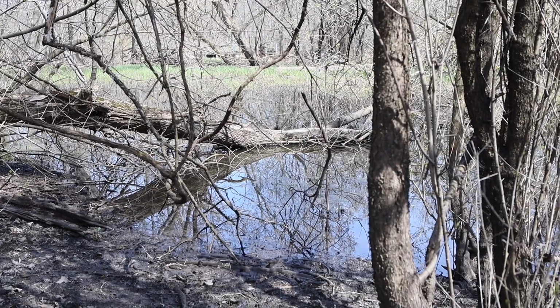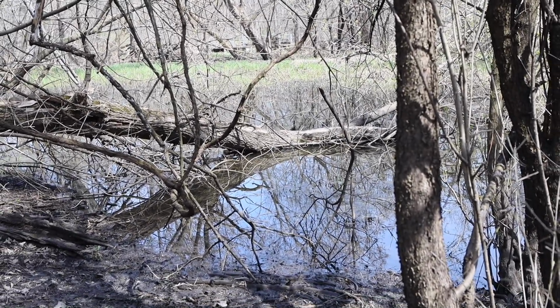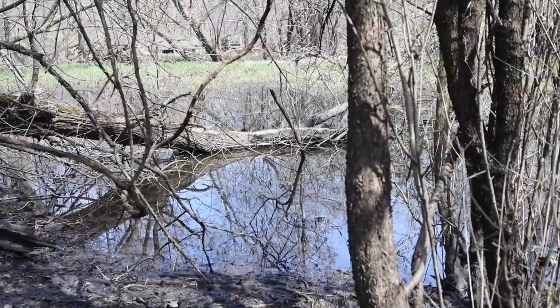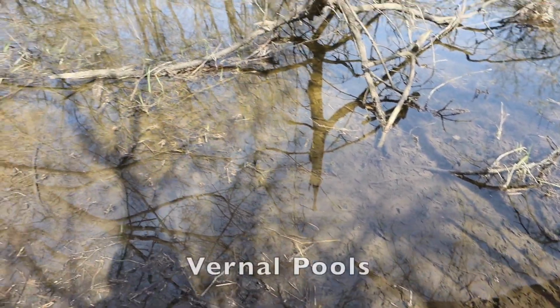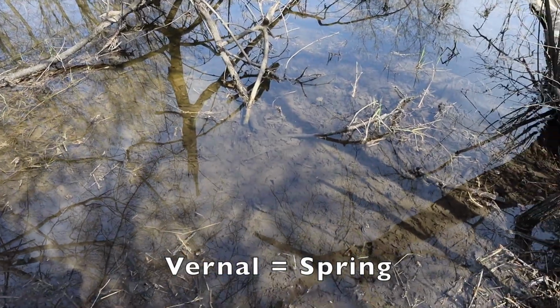So yeah, by the end of the summer, this will have pretty much no water in it left anymore. And it only fills up because right now in the spring, we're getting tons of rain. It's raining all the time. So another name for these ponds that dry up in the summer are called vernal pools. Vernal is just another word for spring. So these are spring pools.